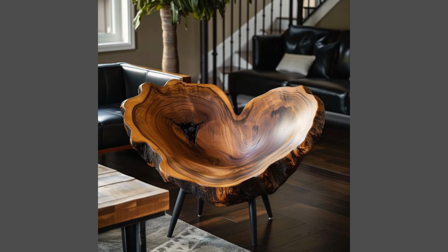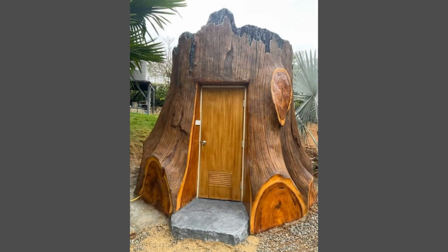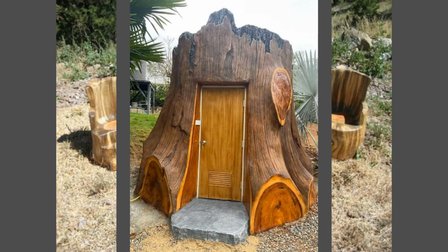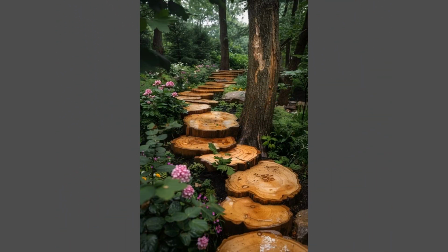Pet owners, too, find stump designs beneficial. A hollow stump can become a cozy pet bed, especially for small dogs or cats. Lined with cushions or natural wool, these stump beds blend into a rustic or forest-themed home. For outdoor use, larger stumps serve as pet platforms or natural scratching posts for cats, offering a rustic and enriching play area. Tree stump birdhouses and feeders also bring charm to gardens and patios.